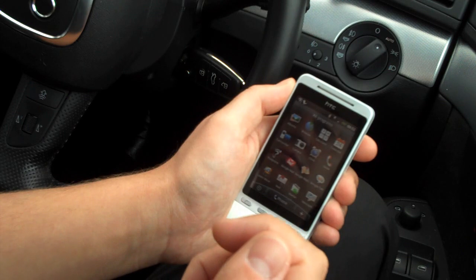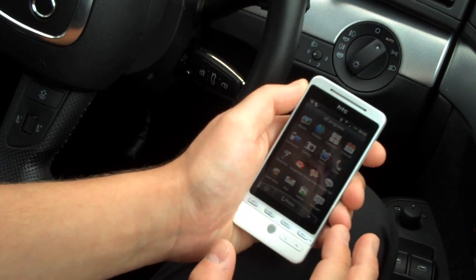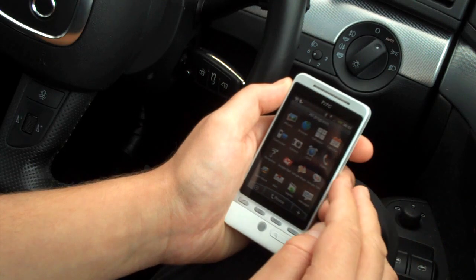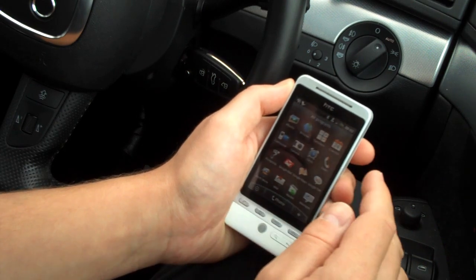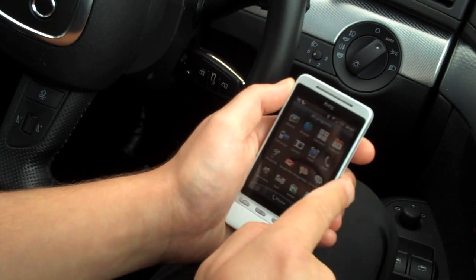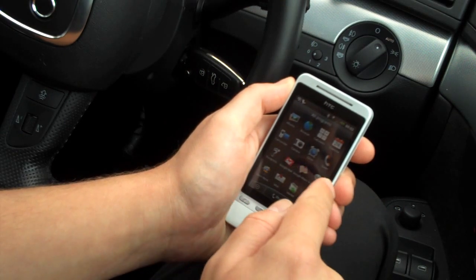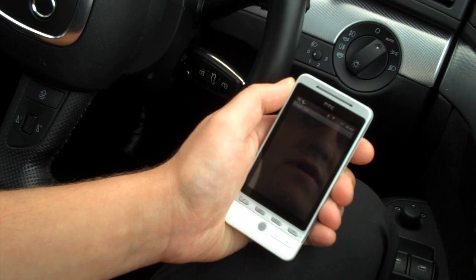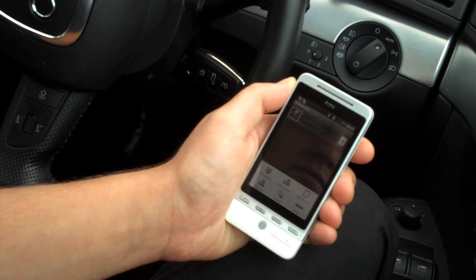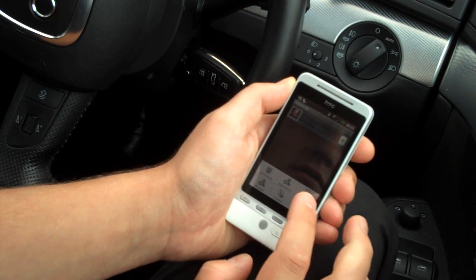When I plug it into my machine at the moment, it just connects on USB and says it's got a mass storage, although obviously this is a pre-production model. The footprint system, which I showed you before, Google Mail, which I showed you. We've got Google Talk on here as well, which I'll just load up here, and with that you can communicate with others.